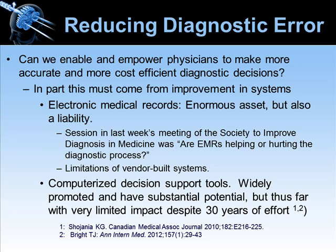Electronic medical records are an enormous asset. We have an enormous investment and they're a big asset. I think all of us also recognize they're also a liability because these are imperfect systems, vendor-built systems.